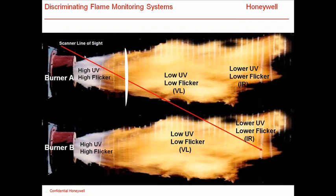So here are two burners. You can think of these two burners one over the other or side by side, it really doesn't make much difference. We are looking at this area where the flame flicker or the flame movement is the highest. Then we go further down here and we get lower flicker frequencies, and then we get a larger envelope here.